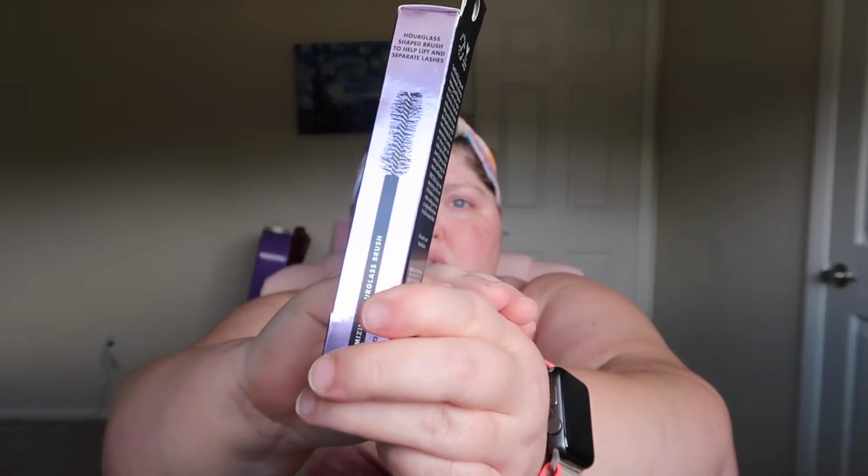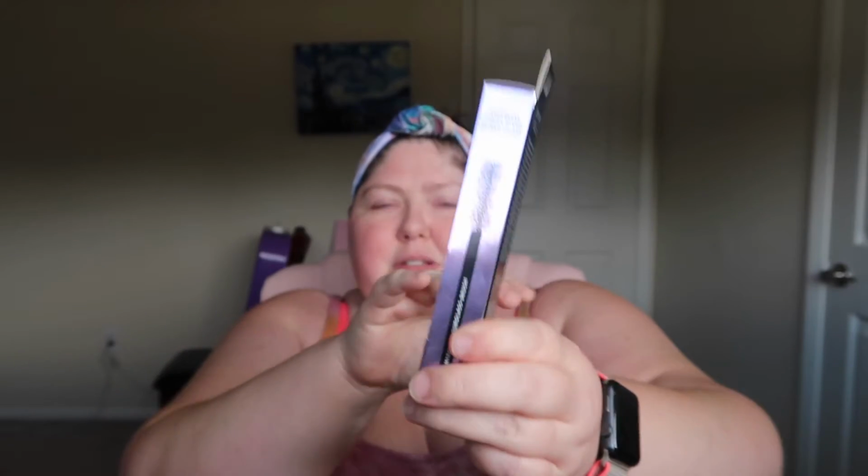I'm not sure how I'm gonna like this, but if you look at it up close, it looks like the wand is like the Better Than Sex mascara wand, or the other one from Too Faced, is it Damn Girl or something like that. It has the same type of hourglass wand, but it's bigger. So I'm wondering if this is going to be kind of like that mascara. We'll have to apply it and see, because I haven't tried the Damn Girl one, but I don't like the Better Than Sex mascara because it flakes and gets everywhere.